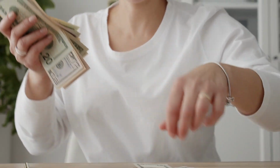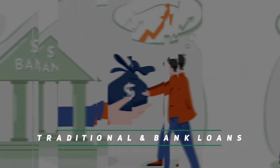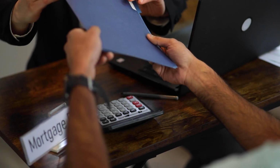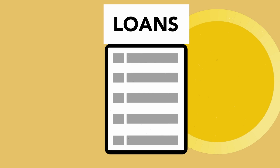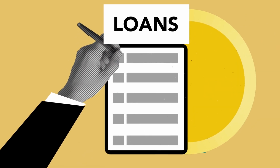Let's get into it. Traditional and bank loans. One major obstacle to conventional loans and certain prefabricated and non-traditional homes is the lack of comparable sales for the appraisal process, which can prohibit the use of these types of loans.